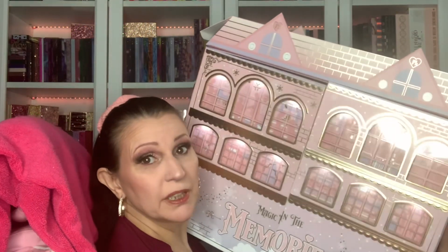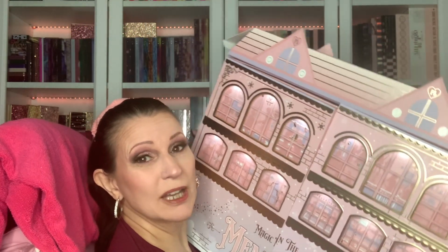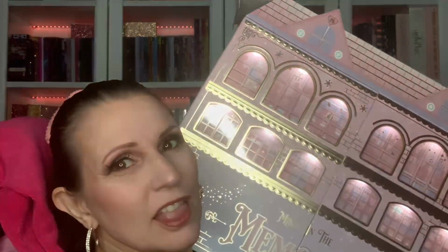Here's how it comes. It lights up. I am just going to turn my lights down so you can actually see it. Look at that. How beautiful is that? It is just so special. It almost looks like a doll's house. The first one is obviously day one. You may have seen this already, I'm not sure. So the first thing we've got is Kiss and Makeup.